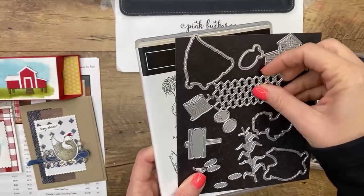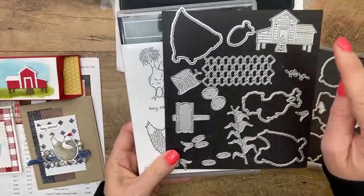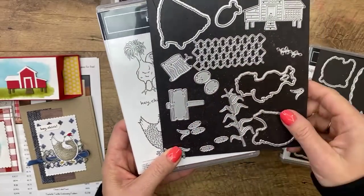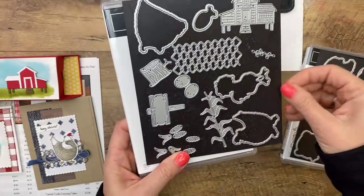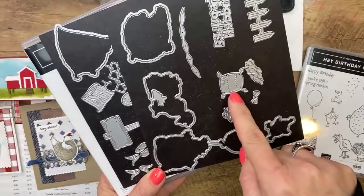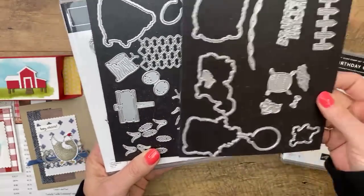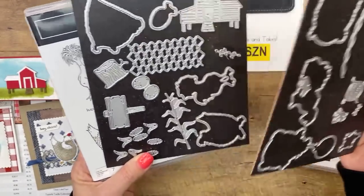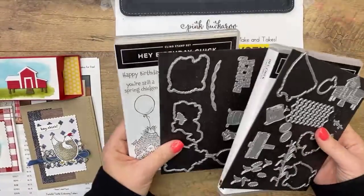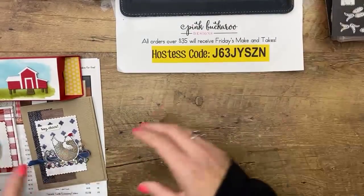Look at these dies. They are so fun. So not only do you have the four images, but look, we've got a hutch, we've got chicken wire, a little tree stump, a sign, the corn. Oh my gosh, the corn is so funny. And then over here, we've got a fence and a banner, happy birthday, a grain sack, a bow, the little baby chicken. So really good dies, really good dies. Stampin' Up!, you did a good job with these. All right, so that's what we're gonna do. We're doing two bundles today, Hey Birthday Chick and Hey Chick. All right, well, let's get started.